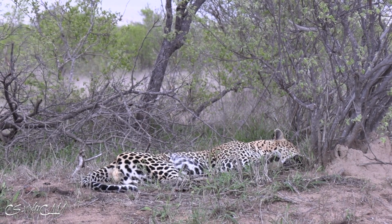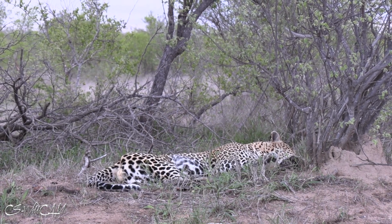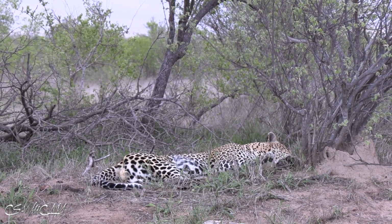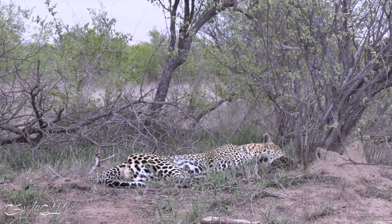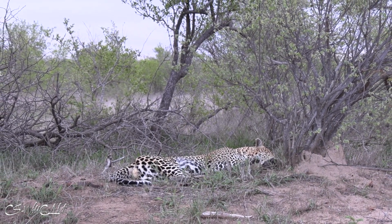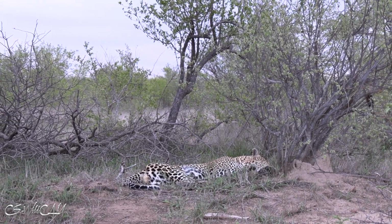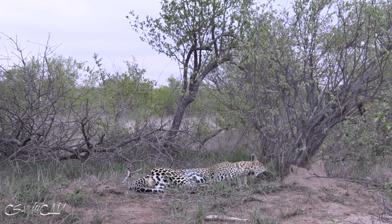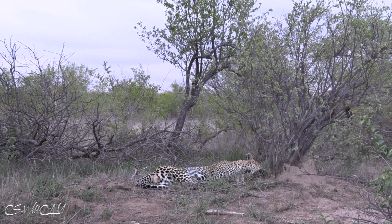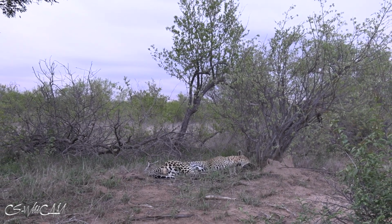So yeah, we would have hoped that he could maybe get up and climb this tree and go feed for us, but not today. Maybe he'll still be here tomorrow morning. But until then, we're going to leave Ntsongwana male leopard sleeping peacefully on a small termite mound below this long-tailed cassia with his impala kill. It's always good to see him. We'll catch you later. Cheers.